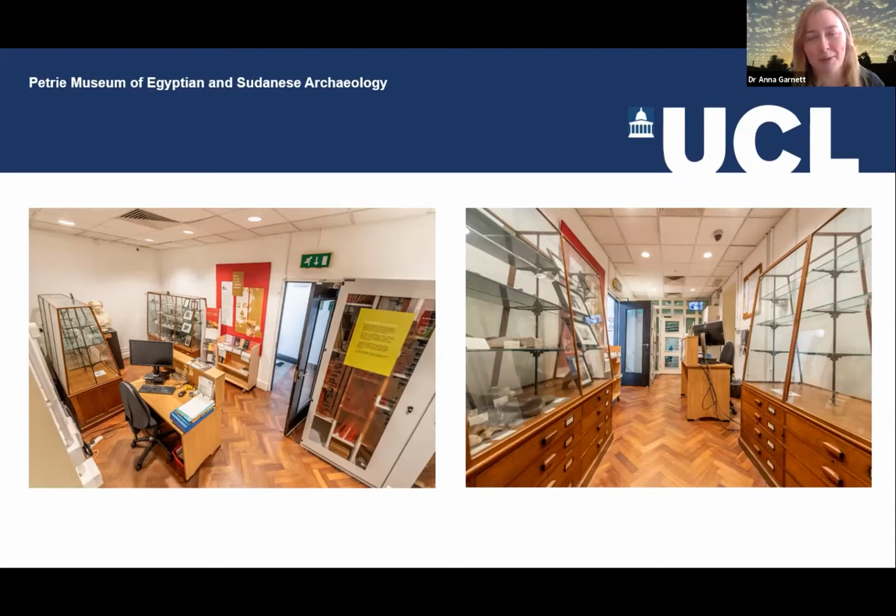Museum fatigue at the Petrie Museum is a very common thing. You would know exactly why if you'd visited, but you're bombarded with information. So it was really important to us, when we were redeveloping the entrance gallery, to think about how we could condense that information down into really manageable and meaningful chunks for the visitors.